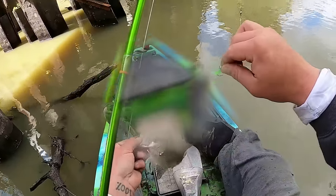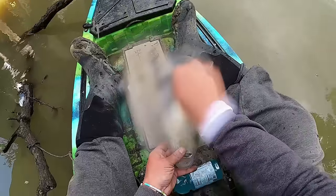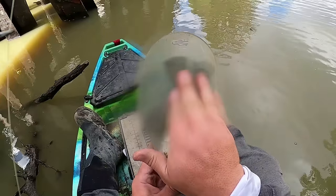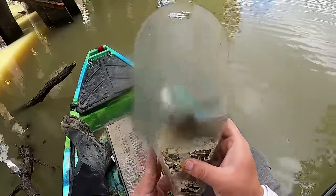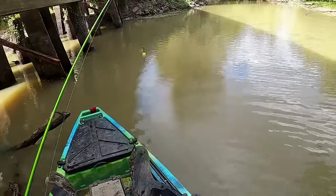But the top jig, is it a keeper? I don't know. It's going to be close. No, he's going to be just shy of 10, guys. I mean, he probably is 10. He's going to be just shy of 10. We're going to go ahead and put that one back. Your lucky day, sir. All right, guys, let's see if we can go catch another keeper.